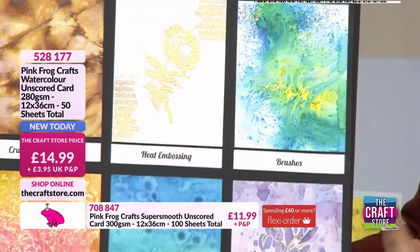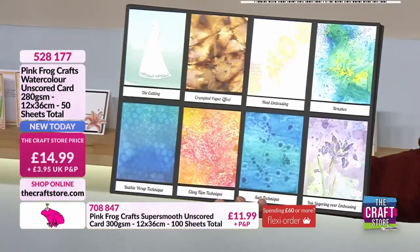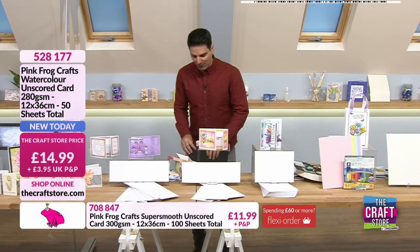Yeah. I know we've got to move on, but we were talking about the versatility of the Super Smooth. The watercolour cardstock is just as versatile. $14.99 is your price there. 528-177 your item number, and you are getting 50 sheets.